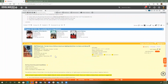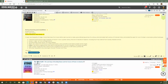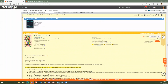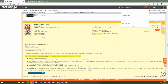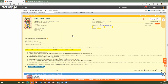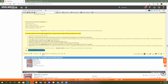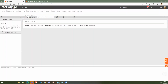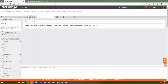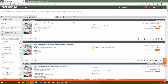So if, say, for example, you work through your order, you can search for a specific author that you came across as you were working through a catalog. Just scrolling through here, for example, Kamila Shamsie, she previously released a title called Home Fire. Before I search for it, you'll see that information right here in the catalog under the comps or related titles. And so if you want to add a couple of copies, you can search for those backlist titles and add them so that you have those backlist titles in once the book comes out.